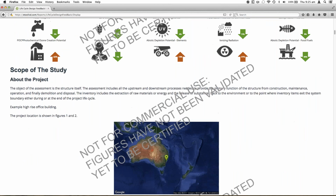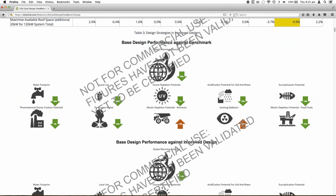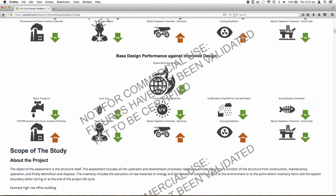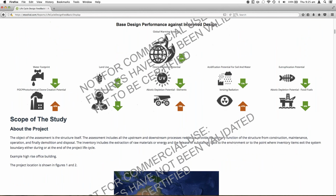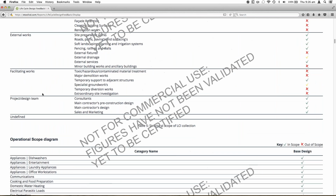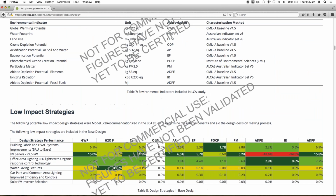A bit of a summary of the performance of each design, the base design versus the benchmark, and the improved design versus the base design. A little bit of info about the project and the scope of the assessment.